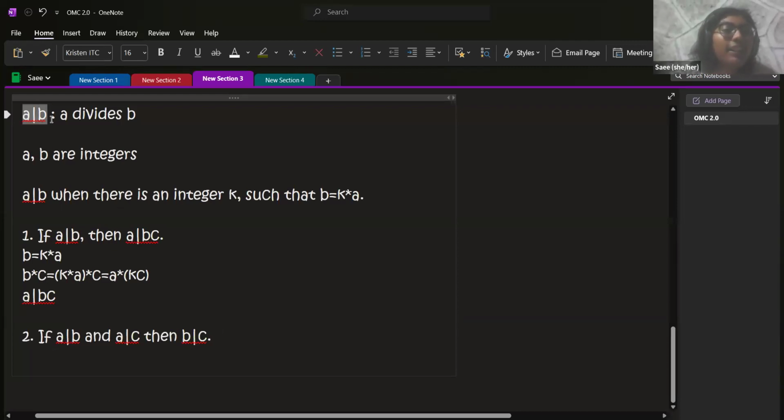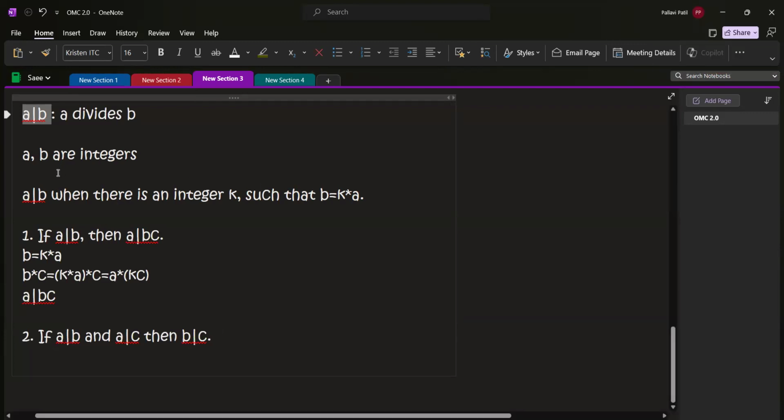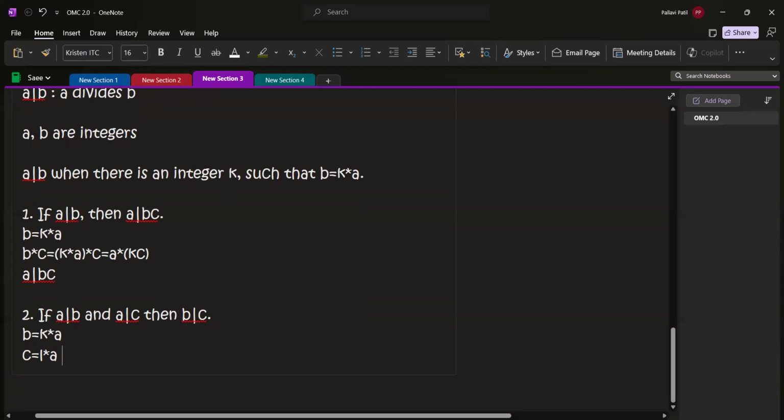When A divides B, what do we mean? Then B is equal to K times A. And for C, similarly, we can write C is equal to L times A. Now they both have a common factor A, so now B divides C. Here A must also divide.